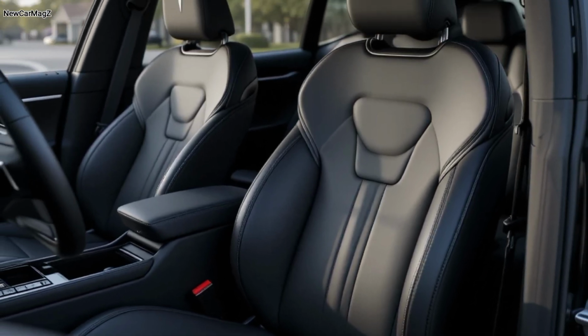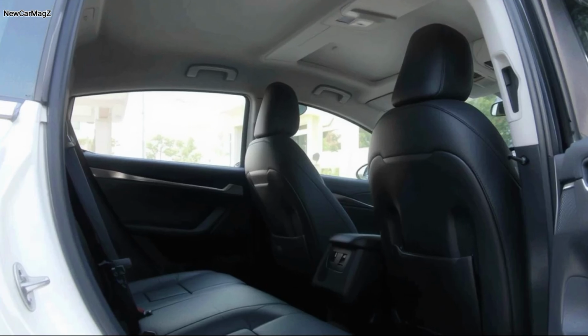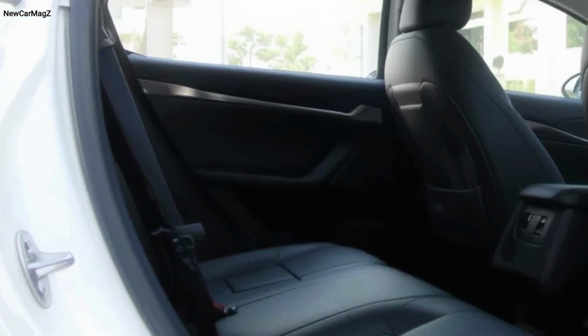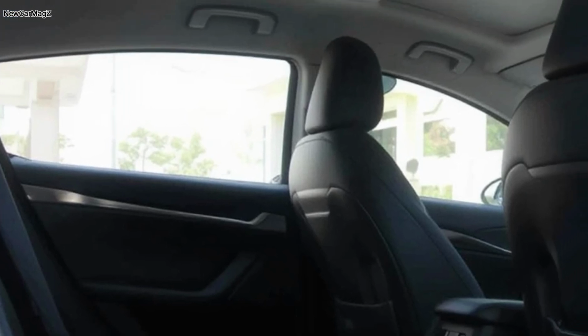Now let's talk about space. The Model X seats up to 7 passengers if you opt for the third-row configuration. Our test model has the 6-seat layout with captain's chairs in the second row, and honestly, it's the best choice for comfort and accessibility.